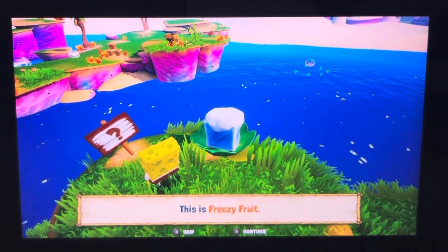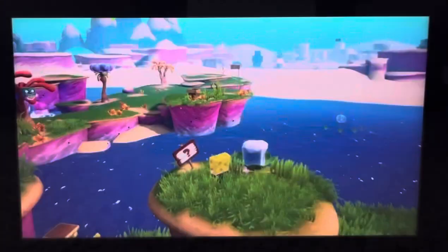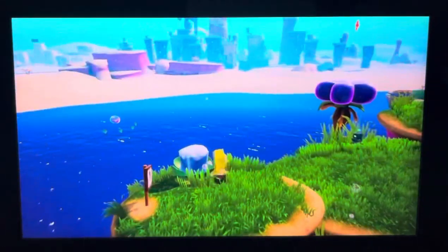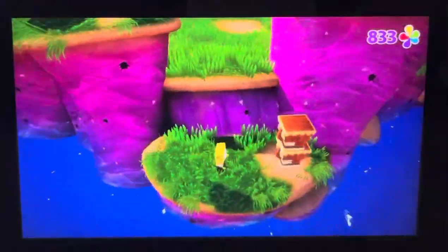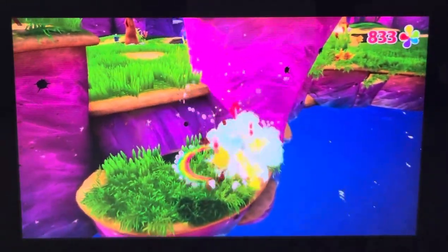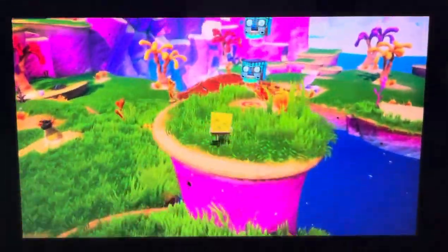This is a freezy fruit. Only Patrick can use the freezy fruit. Oh. Okay. Oh! I could be wrong, but I think that this freezy fruit has something to do with getting across that goo. Again, I could be wrong.